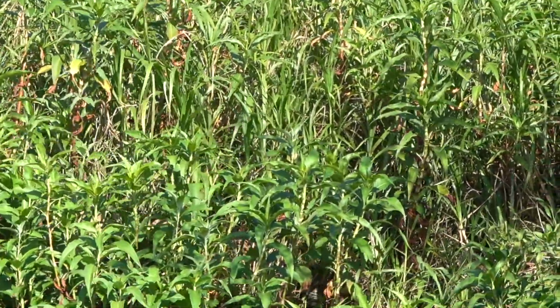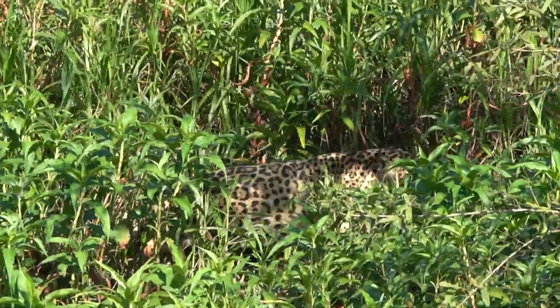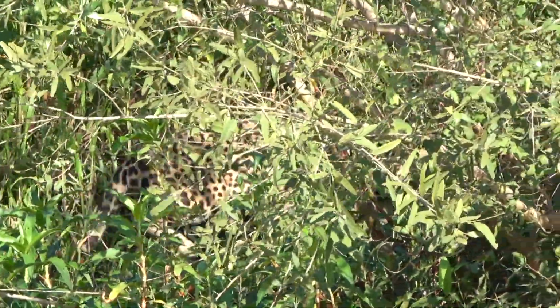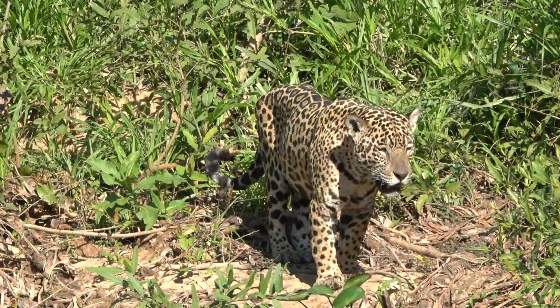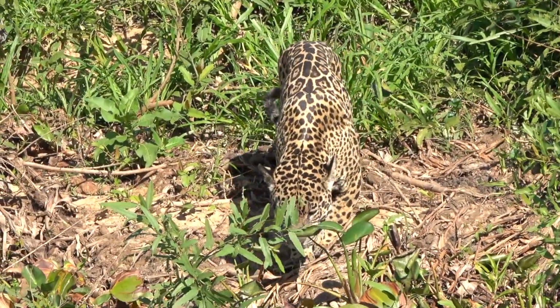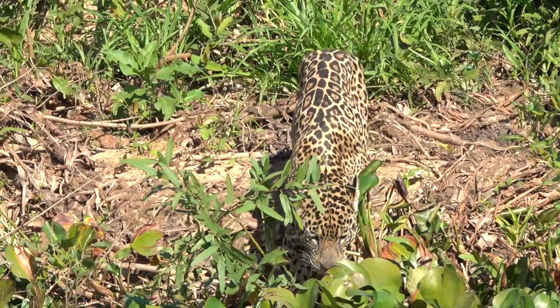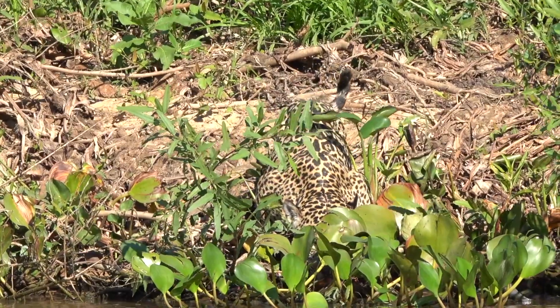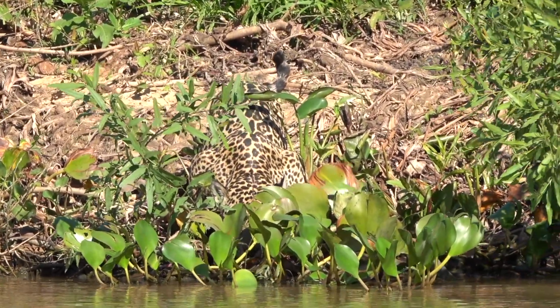Note how the coloration and spot pattern of the jaguar enable it to move very cryptically through the dense vegetation here on the riverbank. This blending in with the environment is a characteristic of the various habitats that jaguars occupy. Notably, the jaguar's natural camouflage is most effective in dappled light.